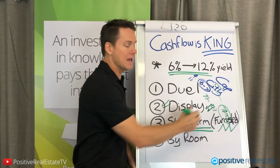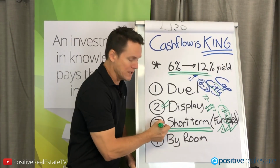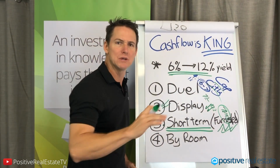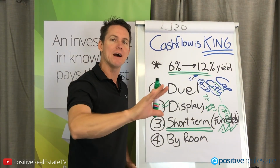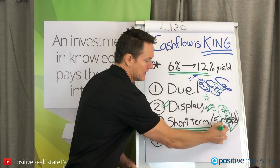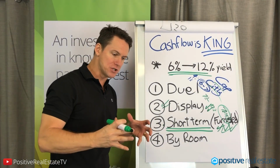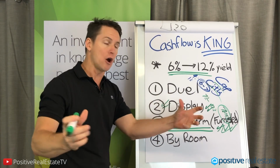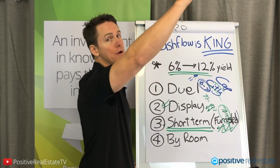Now, in capital cities, the reason I like short-term letting is that I've got properties 1 and 2K from the CBD of cities that are absolutely punching out cash flow with short-term letting furnished. Absolutely awesome. And there's a thing called rental growth. The closer to the city you are, by statistics measures, the rental growth, not the rental yield, the growth of the rents over time, is better.